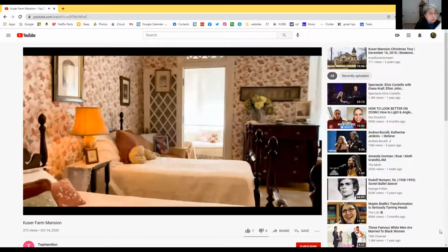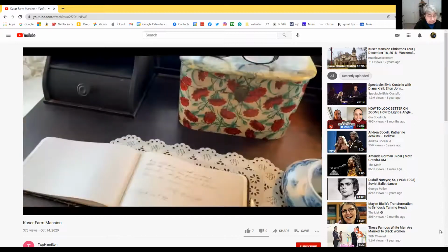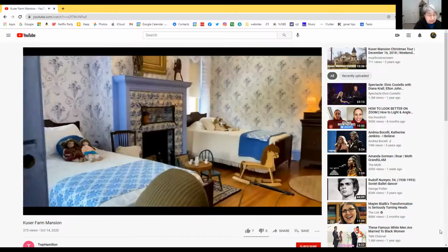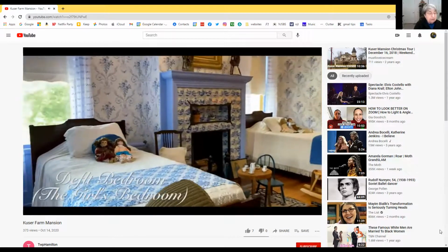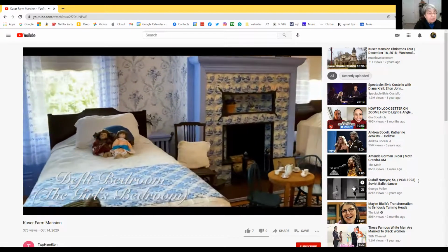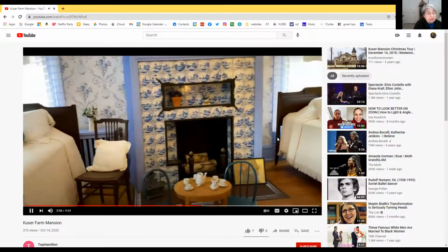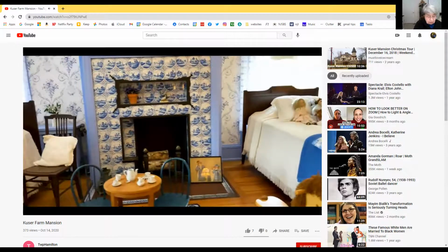So Fred and Teresa, Fred became a brewmaster of the Peter Dolger Brewery. This Delft bedroom, by the way, each of these Delft tiles is individual.